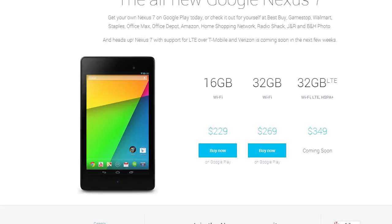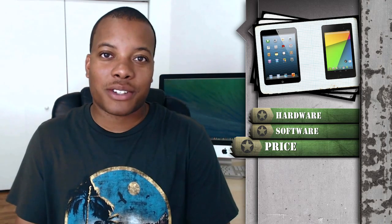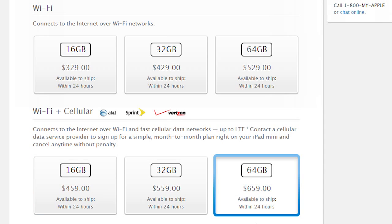And when it comes to the LTE versions of these tablets, the Nexus 7 is only going to have a 32 gigabyte LTE version, but that's only going to run you $349, and that's only about 20 bucks more than the 16 gigabyte Wi-Fi only iPad mini model. But if you wanted the LTE version of the iPad mini, 16 gigabytes is going to cost you $459, 32 gigabytes is going to cost you $559, and then 64 gigabytes is going to cost you $659.